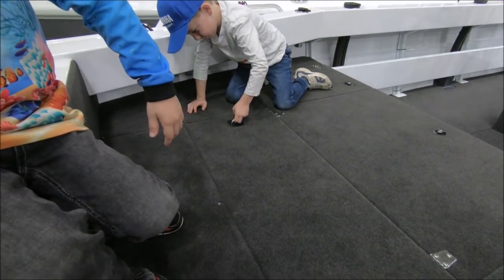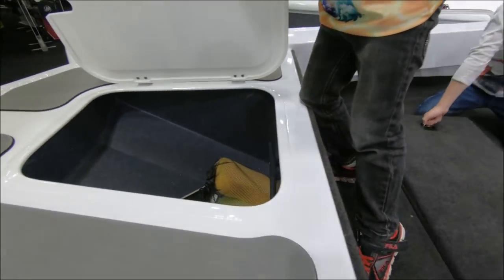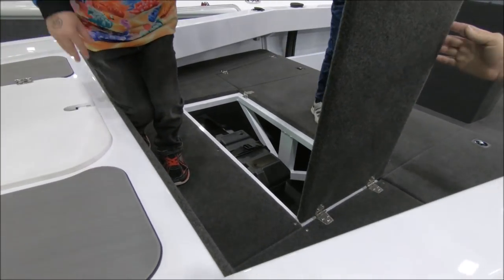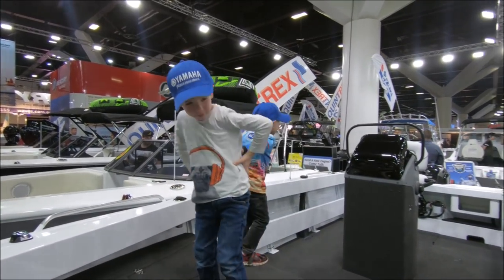What's in there? Can we get it up? Keep pulling. Pull nice and hard. Oh, there you go. What have we got in there? There we go, lift. He's just showing the hatch, and there's another hatch. Lift it up, push up, up you come. Okay, you've got a battery box in there. The battery goes in there.